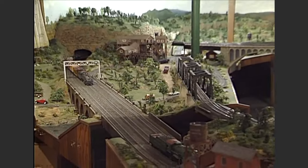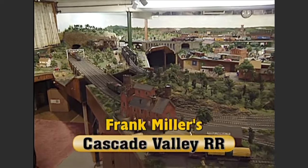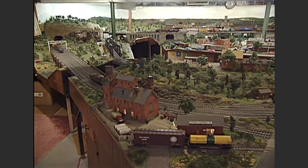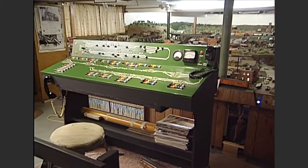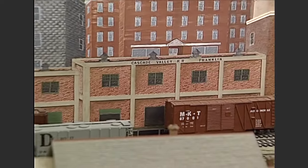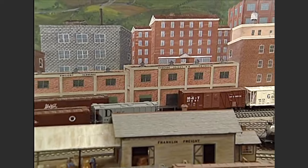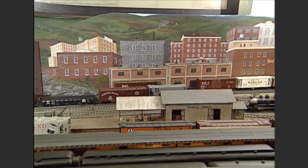And for those lucky enough to have operated on the real Delta Lines, walking into Frank Miller's basement is an instant case of deja vu, because Frank has created a virtual duplicate of Delta Lines. But when Frank started construction of his railroad, he had never heard of Frank Ellison. I didn't know who Frank Ellison was at the time, but I thought that the layout would fit in my basement. I didn't realize at the time what I was copying or duplicating until friends came over from other model railroaders and discovered what I had, and the word was out.